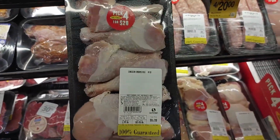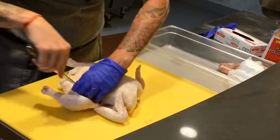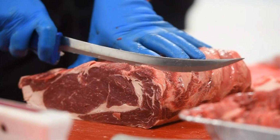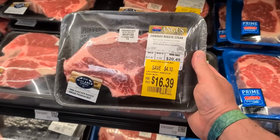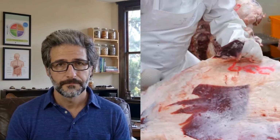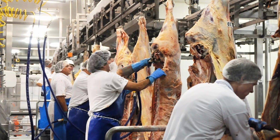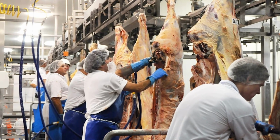A real butcher shop operates differently. They're breaking down whole animals every few days, sometimes daily. The difference in freshness is something you can actually see. Brighter color, less liquid pooling in the package. But here's where it gets interesting. Those massive processing plants that supply grocery chains, they're running thousands of cattle through every single day. Picture an assembly line moving so fast that individual attention to each cut becomes physically impossible. Efficiency beats precision every time.